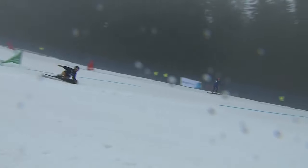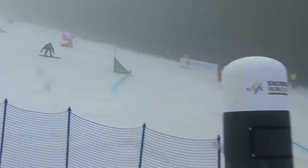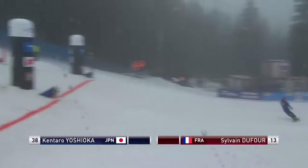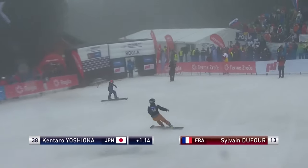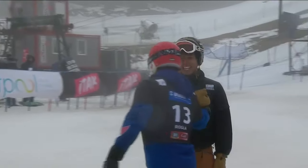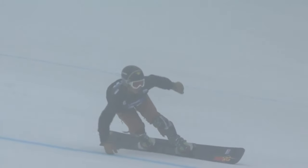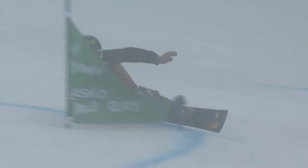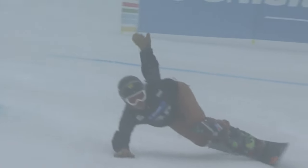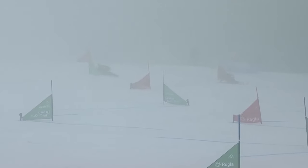Dufour with quite a big advantage here, and the Frenchman can see the finish line. And Sylvain Dufour takes it by over a second, 1.14. So Sylvain Dufour in prime position now to qualify for the quarterfinals. Now the gate popping off, not flag popping off, I should say. The gate stays in.